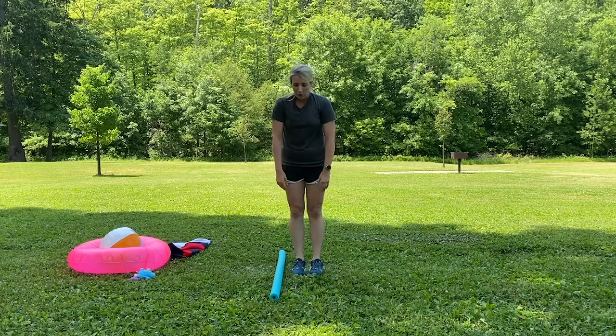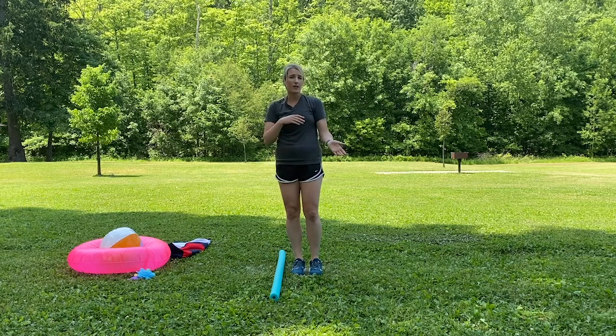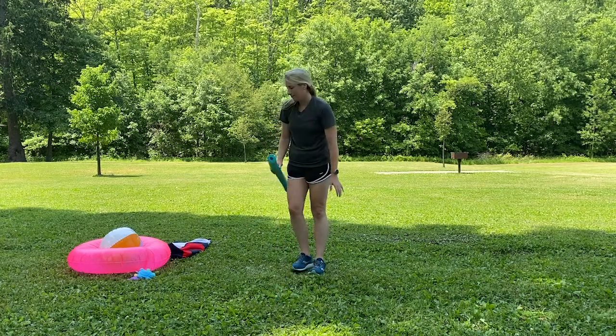Great job! You can play this as a game too. Someone would be calling out the directions like left, right, right, right, or left, left. And then you guys can play together by jumping over the pool noodle.